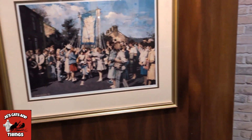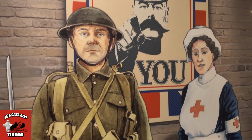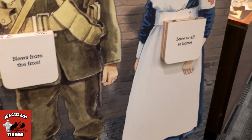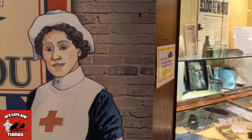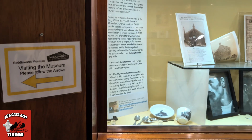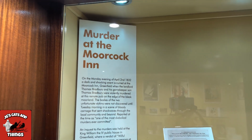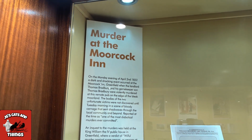And then, your country needs you. News from the front. Love to all at home. It says follow the arrows. Taking of life at Moorcock Inn.